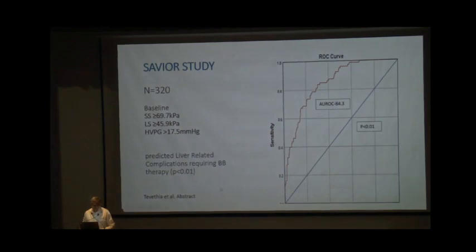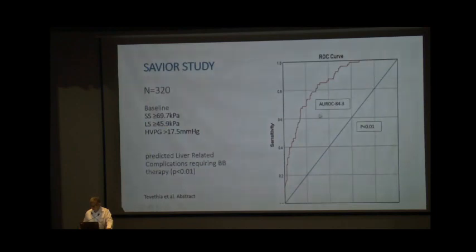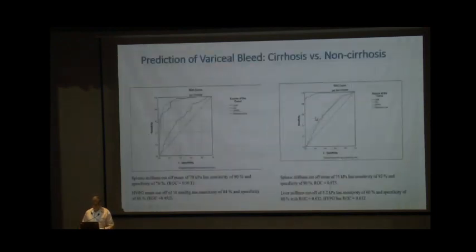This is a study done by Hirsch and presented, the Xavier study. Baseline spleen stiffness of 70 and liver stiffness of 46 correlates very well with HVPG and predicts liver-related complications and need for beta-blocker therapy. So by and large, we are clear that 70 and above is bad for predicting that this cirrhotic patient is likely to bleed.